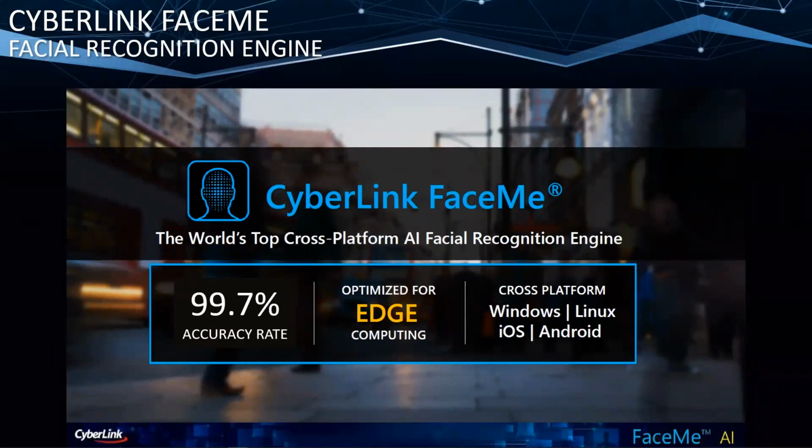Cyberlink FaceMe is highly accurate. It's based on machine learning and deep neural network and has an accuracy rate of 99.7%. Like I said before, it ranks amongst the most precise and fastest facial recognition engines in the NIST face recognition vendor test. It's also optimized for edge computing. So FaceMe is optimized to run on most hardware configurations, from high-end workstations to low-power chipsets that are typically used in your IoT devices. And FaceMe is also optimized for cross-platform solutions. It is compatible with Windows, Linux, Android, and iOS systems.